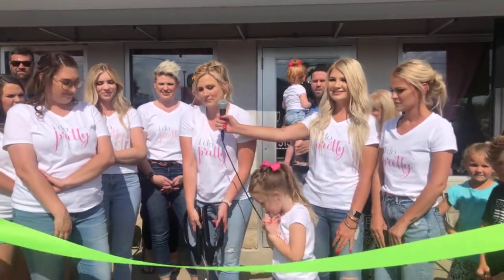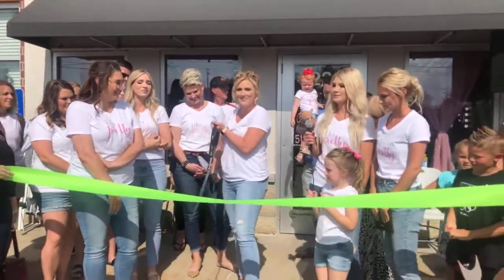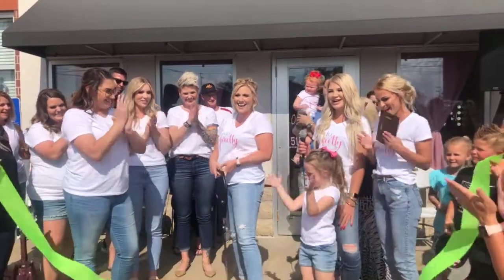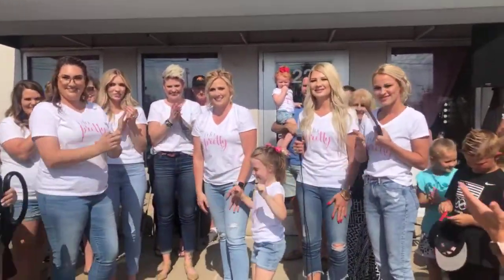Perfect. If you're gonna pose with the scissors open and through the ribbon. And then on the count of three, we're gonna cut. Ready, one, two, three. Congratulations. Now we're gonna follow you in for a tour.